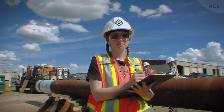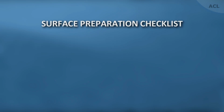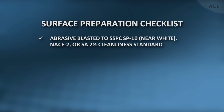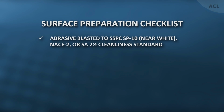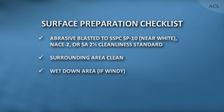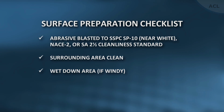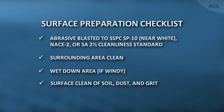Before applying coating to the intended surface area, refer to SPC Surface Preparation Checklist. Unless otherwise stated in SPC product documentation, ensure that the area is abrasive blasted to SSPC SP10 near white, NACE 2 or SA 2.5 cleanliness standard. That the surrounding area is clean. If it's windy and excessive dust, dirt, and debris are being blown around the area of the pipe to be coated, wet down the soil to ensure the coating will not be compromised. That the surface area is clean of soil, dust, and grit.